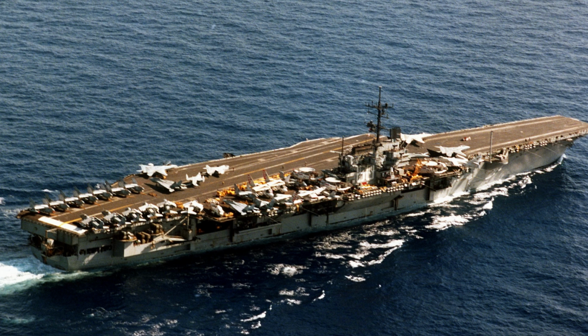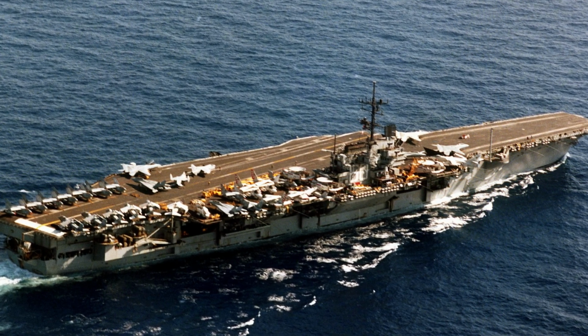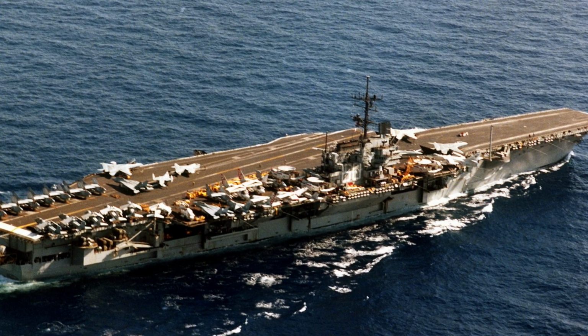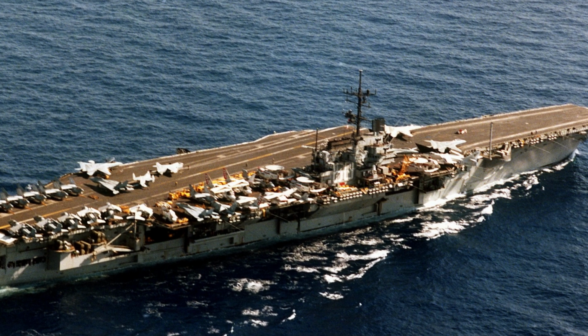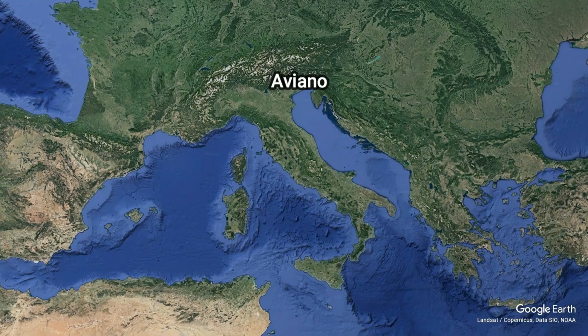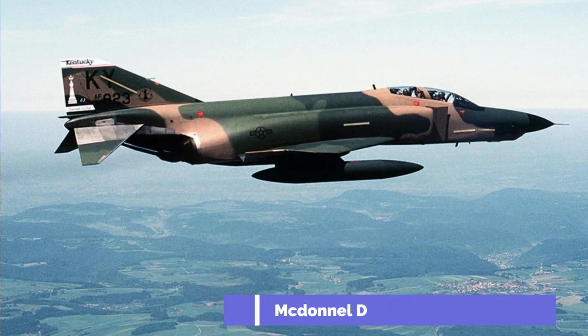Towards the end of the 1980s, Saratoga was due another overhaul. But before her return to the US, on the 22nd of September 1987, an unfortunate incident occurred during the NATO exercise Display Determination 87. At Aviano Air Base in Italy, a United States Air Force RF-4C Phantom had taken off and was tasked with hunting USS Saratoga's battle group.